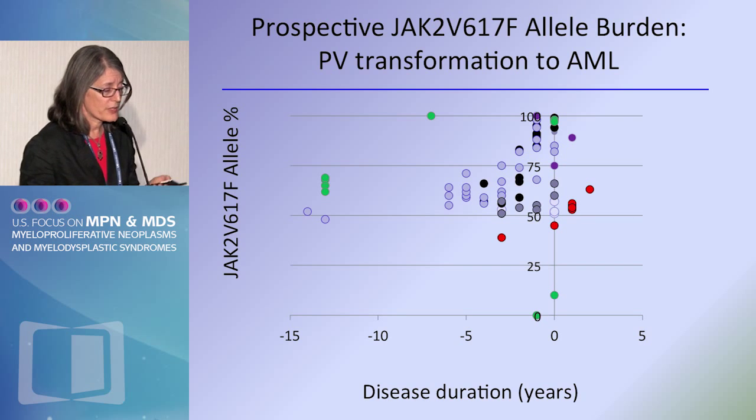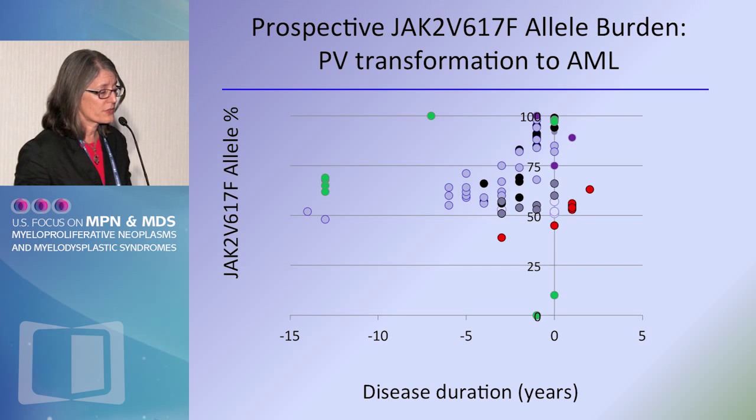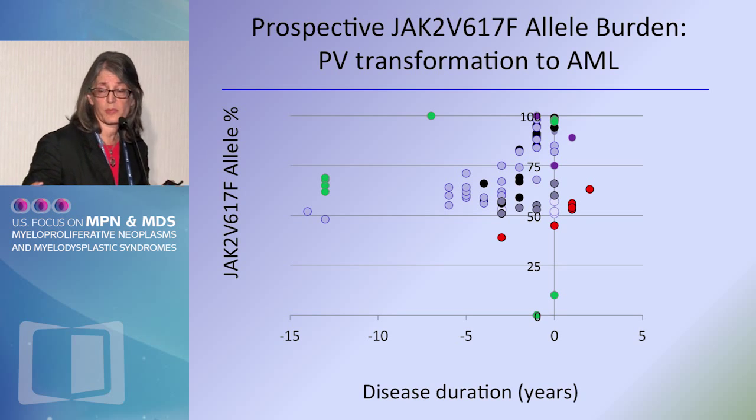And then finally, we have a number of patients whom we followed during their PV phase as they've moved into AML. And again, they tend to have high allele percentages, long disease durations, but again, not a dramatic change at the time of their transformation, indicating additional factors that must be responsible for this transformation.